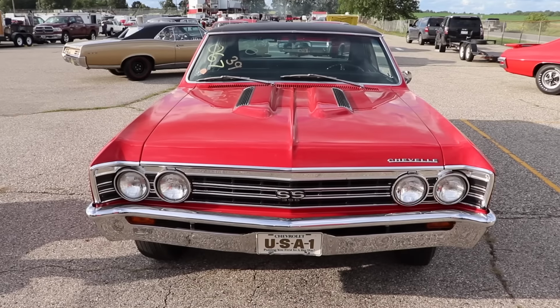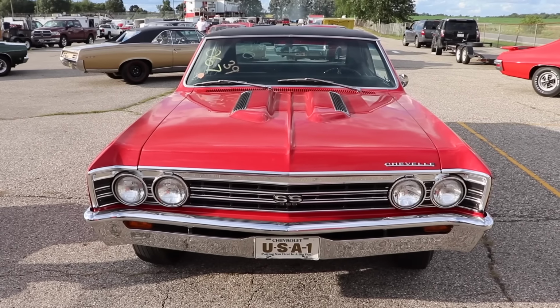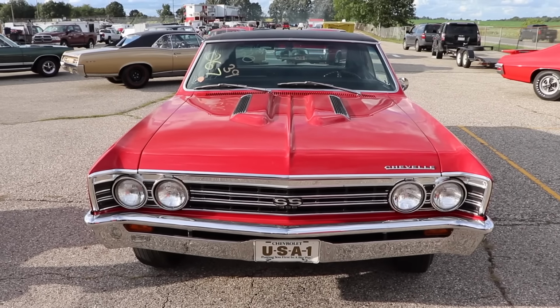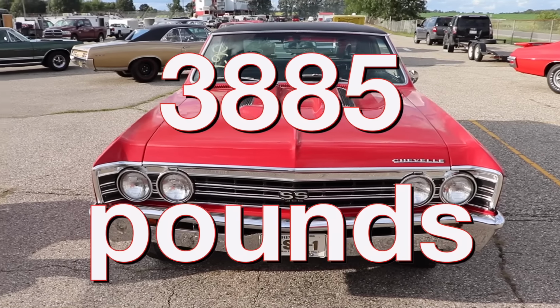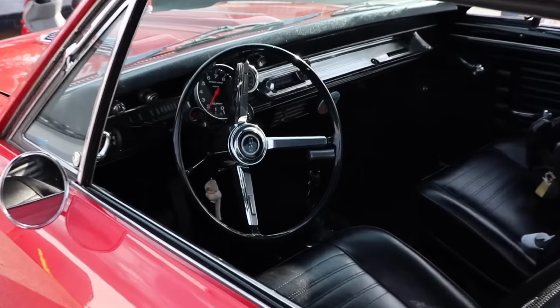But the Chevelle's gonna need that extra power. It's not exactly the lightest vehicle. This one, with driver, is coming in at 3,885 pounds.